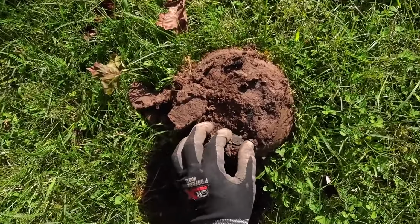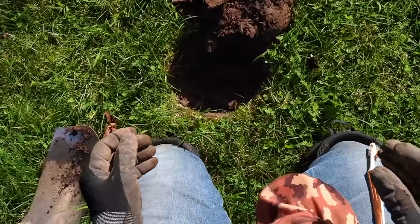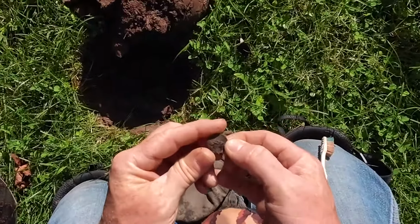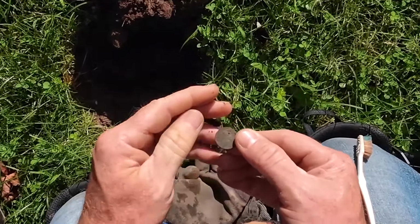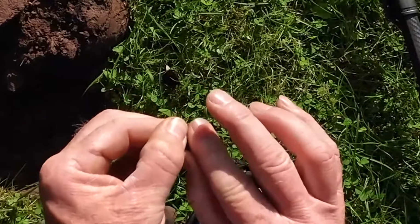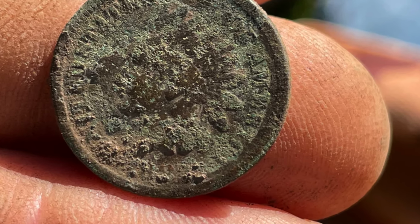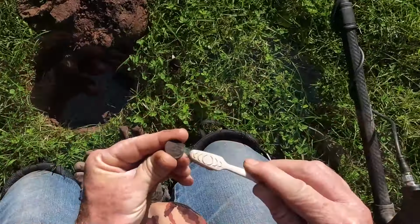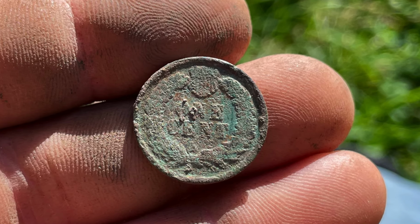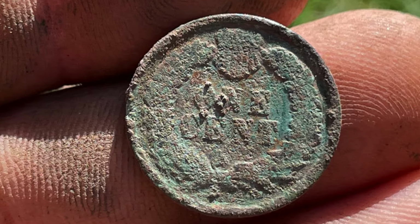Well, I can see it from here. Doesn't that look like a coin to you? Hey, we got ourselves an Indian head, right? That is clearly an Indian headdress right there. That is an Indian. All I see is 18. Boy, that backside is rough. Isn't that funny how the two sides can be so very different? Actually, that is in beautiful shape in the back once that gets off of there.